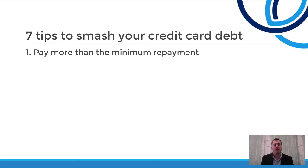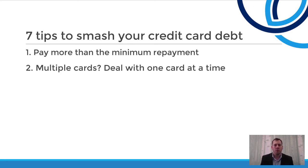The second tip is, for those of you who have multiple cards, just deal with one card at a time. So it's important to pay the minimum on each card, there's no denying that, but you should actually focus on the one card and work away until it's completely paid off. You generally want to pay off the card with the highest interest rate or the smallest balance. Once it's paid off, why not remove it from your wallet and then get rid of it altogether?